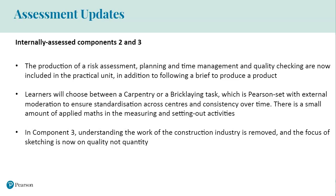Assignments used for summative assessment must now be set by the awarding organisation, so the old authorised assessment briefs have been replaced by Pearson set assignments, or PSAs. These will be released in January every year. Component 2 will be assessed through a Pearson set assignment, comprised of 3 tasks over 8 supervised hours. Learners will choose between a carpentry and bricklaying task, as I've mentioned.